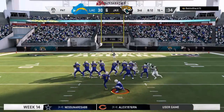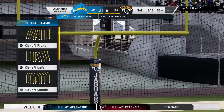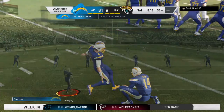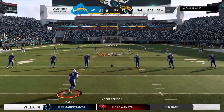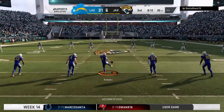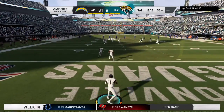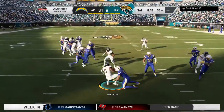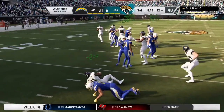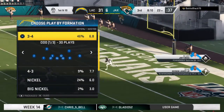For the Chargers, they're able to widen their lead. Extra point by Badgley, up and good. And the decision to just kick the extra point winds up successful. Following the touchdown, Badgley out there to kick it away. This will be taken to the back of the end zone. And he'll make it across the 20 as his guys will set up shop at the 23-yard line.